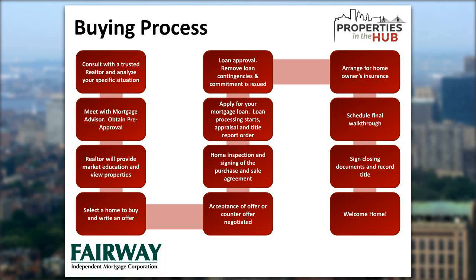After that, we're going to have a pre-approval in hand, and that's when the fun part starts, and your real estate agent's going to provide you with market analysis and inventory and all that good stuff, and you're going to go out and actually view properties. In a lot of ways, I think of this as the dating period. You're going on a bunch of dates with different homes. And finally, you fall in love with a home and you want to go steady. You're going to write an offer.